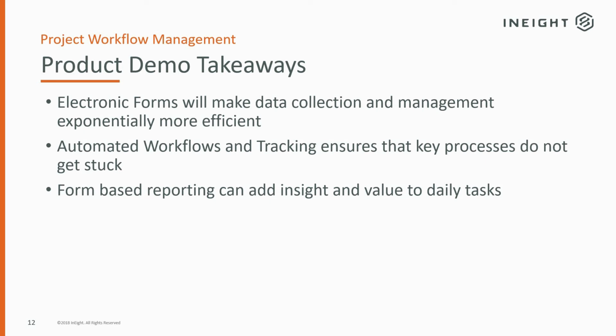And finally, we can also see that the reporting side of it is going to add insight and value to the management team in order to be able to run summary reports, but also to be able to run more detailed reports on the individual tasks and roles.